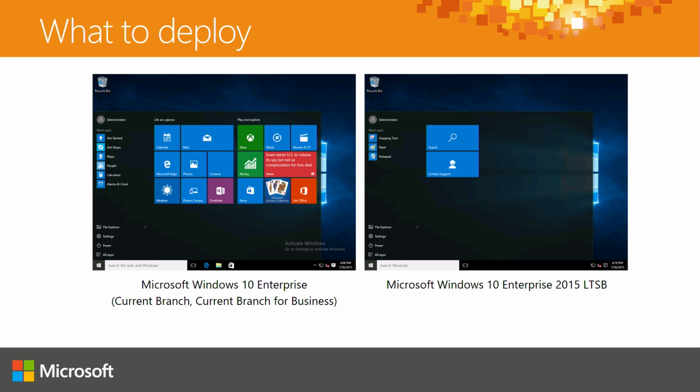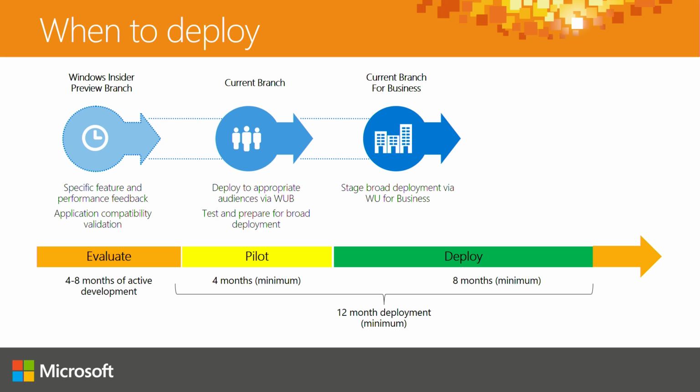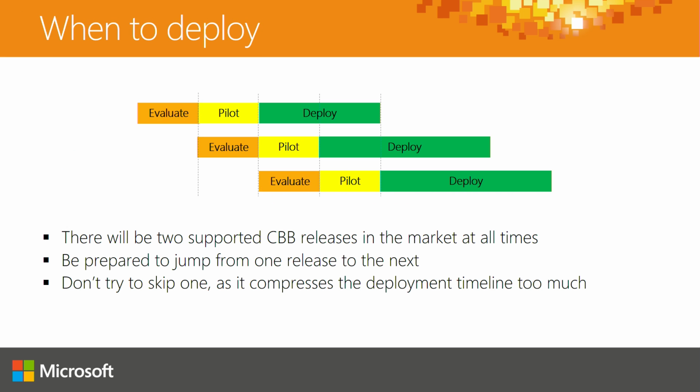So we strip all of that out, we ship separate media for these, and we don't have as much to worry about then because we have all these extra things removed. So the deployment cycle you typically go through then is you're doing your initial evaluation using the Insider Preview. You then do piloting using the current branch, and then broad deployment using the current branch for business. That cycle repeats itself and stacks on top of each other.